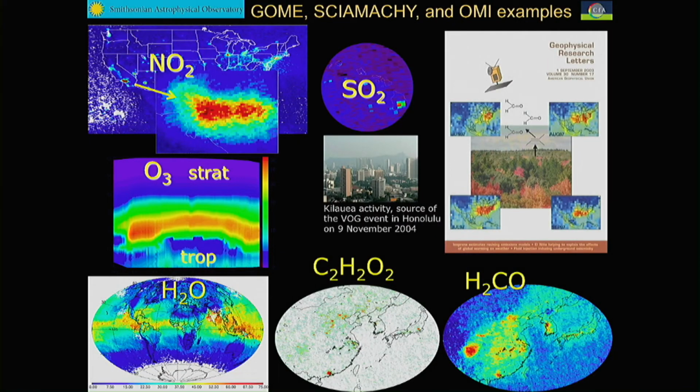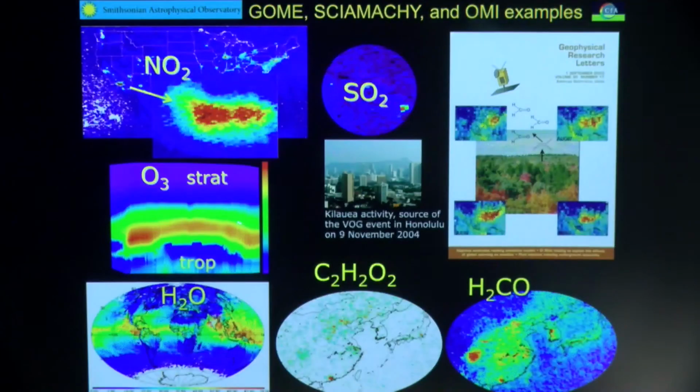And here's some of the experience. NO2 is a pernicious pollutant, and the Los Angeles area is a particularly good example of it. This is from Chong, and here he's showing the stratospheric ozone in the red, which is the ozone layer which we want, and then the ozone down below near us, which we don't want. And this happens to be at a time when there's an ozone hole. So the red should, this is the south polar region, the red should go all the way there, but it doesn't because we have an ozone hole.